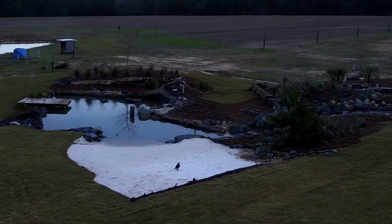And I finally found out who the mystery tracks came from, an old crow. And I'm not 100% sure what this crow is doing, but he's digging down in the sand. Not sure if he smells something or is using that sand to clean out his beak.